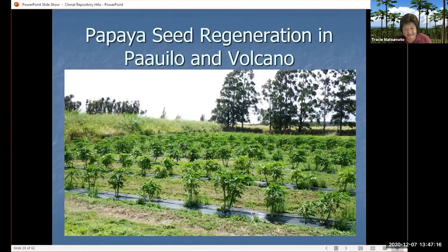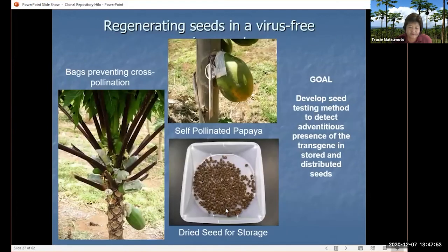Because of the papaya ringspot virus, we've had to move a lot of our regeneration to a field that I showed you on the Hamakua Coast, near Hilo, which is about an hour drive away. So here you can see we plant a bunch of seedlings, and then when they flower, we select for the hermaphrodites and then remove the rest. Because of pollination, before the flowers open, we bag them, basically allowing the seeds to develop. And then from those seeds, we wanted to make sure that they weren't contaminated with transgenes.